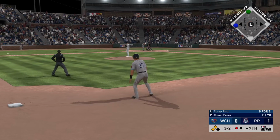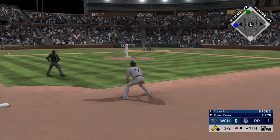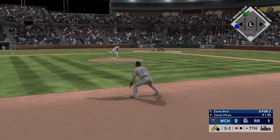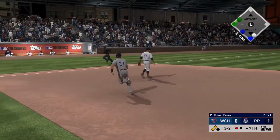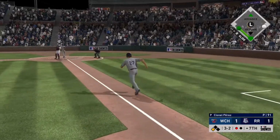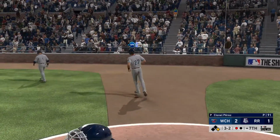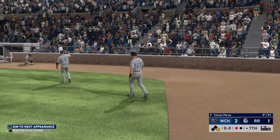Right now, you can either draw a walk, strike out, or get a base hit. Now the payoff pitch home. This is lined into left field, and he delivers a big base hit. And the run is in to score from second. It's now a 2-1 ball game.